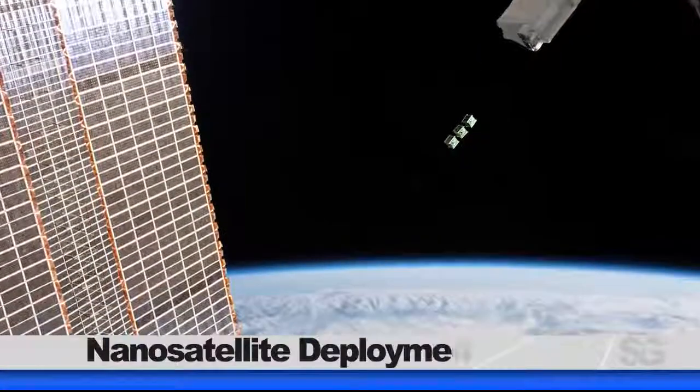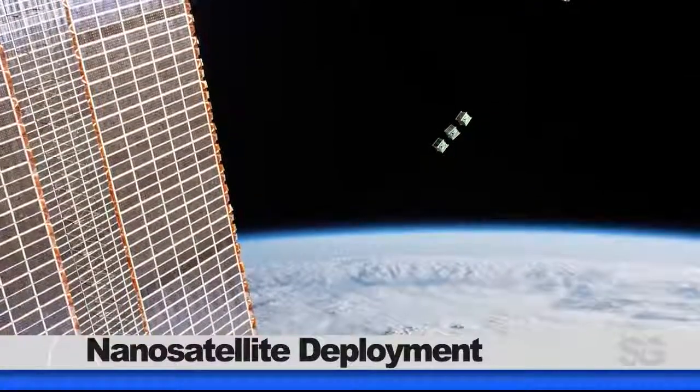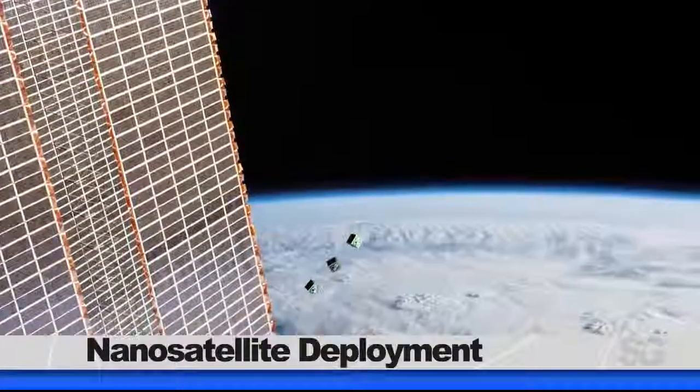A nanosat is a miniaturized satellite no bigger than the size of a shoebox and weighing less than 10 kilograms, or 22 pounds. This week, the station crew released 4 of these cube-shaped satellites into low Earth orbit, each one representing a different country. The satellites came from Singapore, Japan, Sri Lanka, and Nepal.